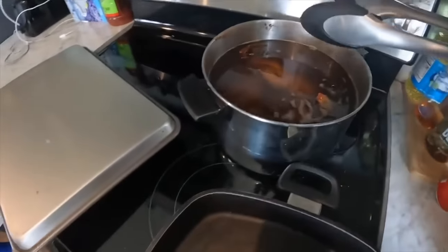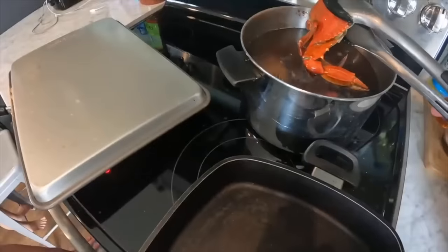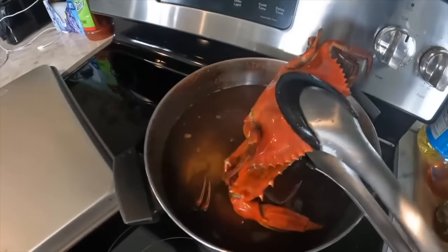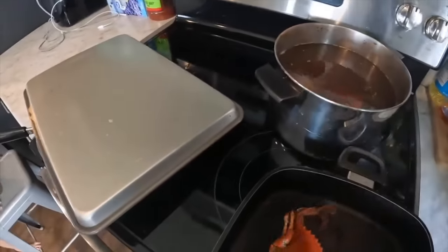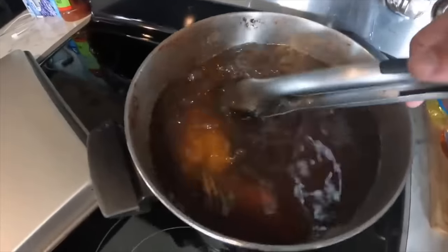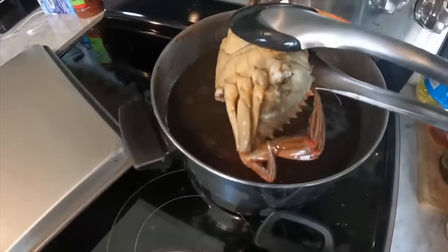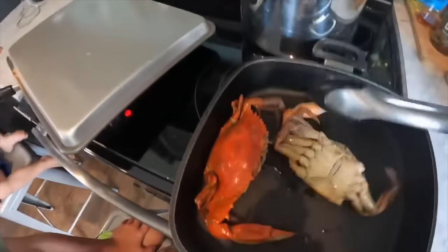All right. The boiled ones have been soaking long enough. We're going to go ahead and get them out. So our total soak time was probably 10 minutes, like I said. But we put two bowls of ice in there to really try to bring that temp down, stop the cooking of the crabs, and just let them soak to get some flavor.